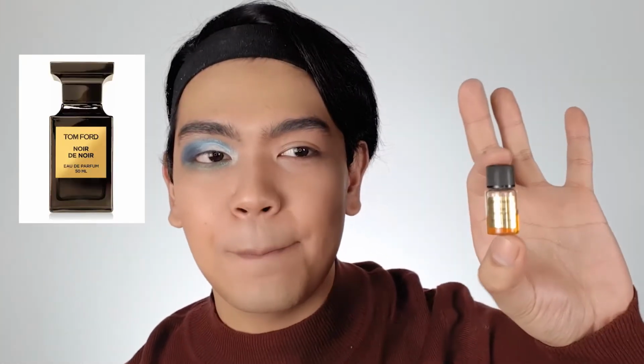This is getting interesting. Now the next one, the goth fragrance, the Valentine's Day fragrance. This is Tom Ford Noir de Noir, Black of Black. Some people say that this smells like Valentine's Day, and I agree. Not a lot of people will like it.